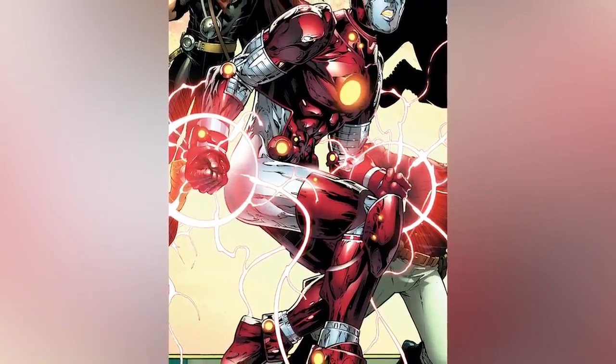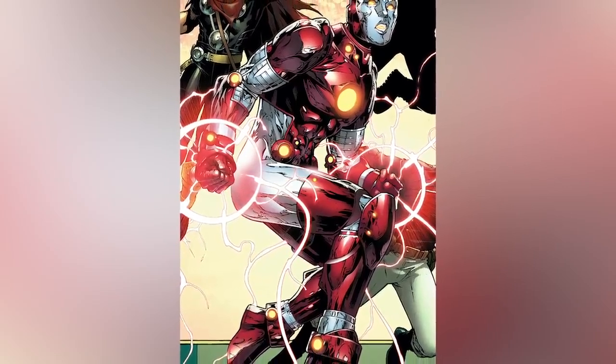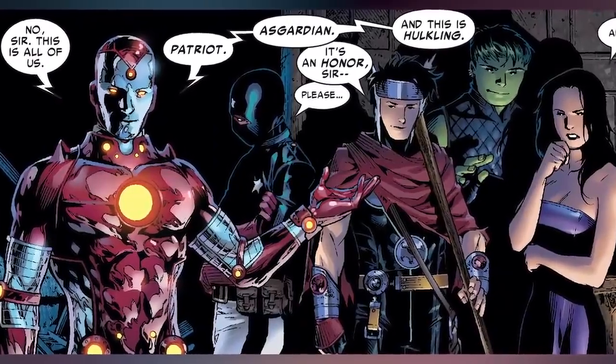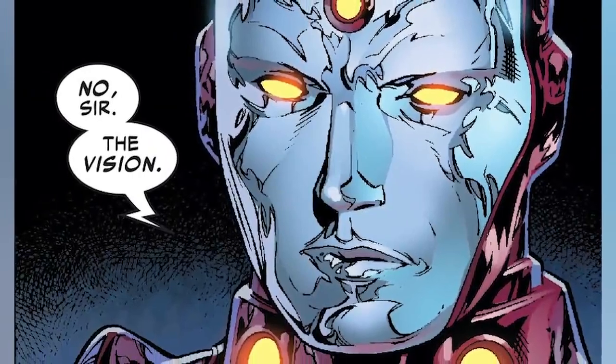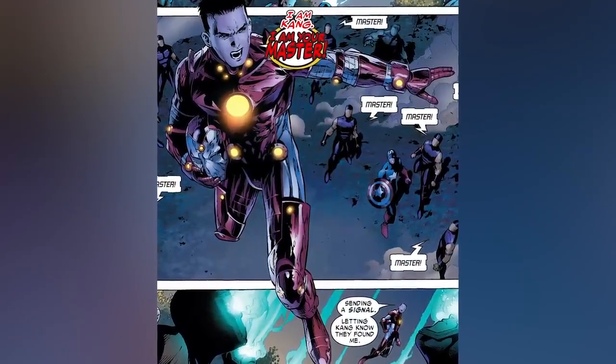During this fight with Kang the Conqueror, Nate actually removes the armor to prevent himself from being tracked, and thanks to the Vision operating system, it becomes fully sentient, allowing Nate to return to his own timeline knowing that there will be someone or something around to protect the people as part of the Young Avengers. First appearing in 2005's Young Avengers number 1, why not give this whole storyline a read for yourself?